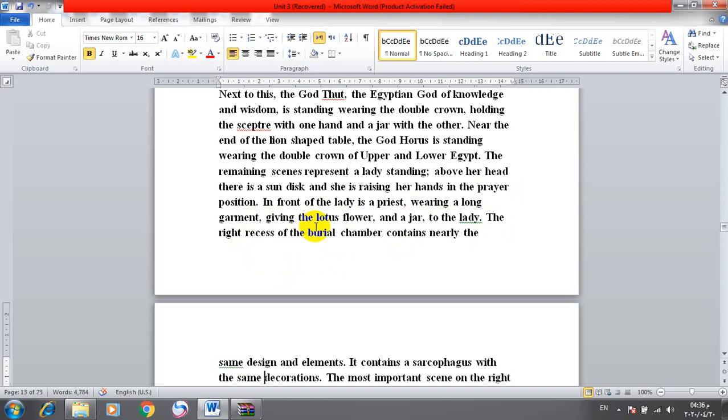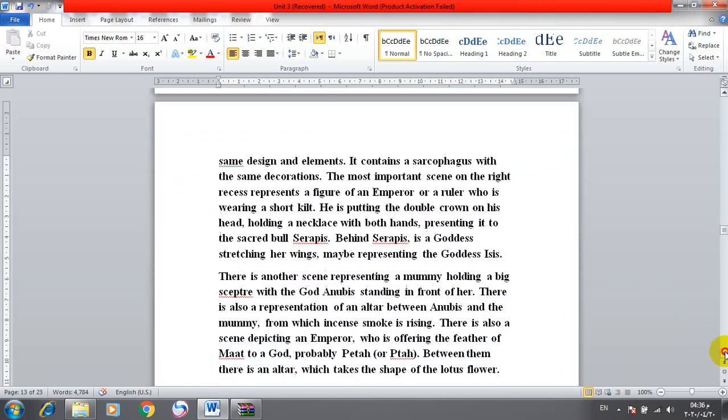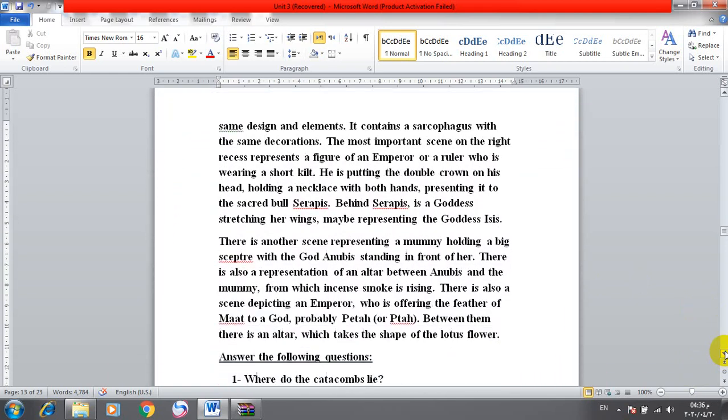The right recess of the burial chamber contains nearly the same design and elements. It contains a sarcophagus with the same decorations. The most important scene on the right recess represents a figure of an emperor or a ruler who is wearing a short kilt. He is putting the double crown on his head, holding a necklace with both hands, presenting it to the sacred bull Serapis.